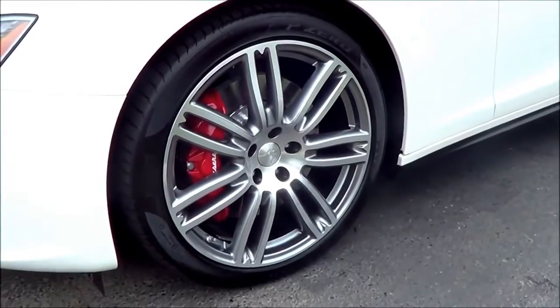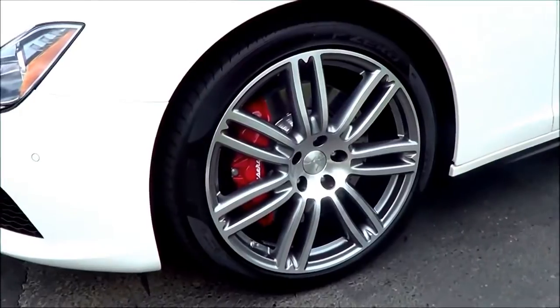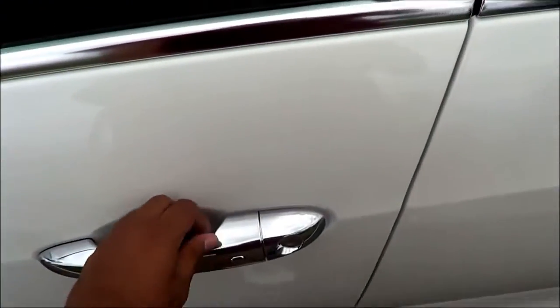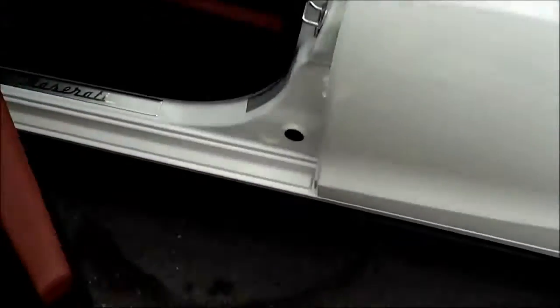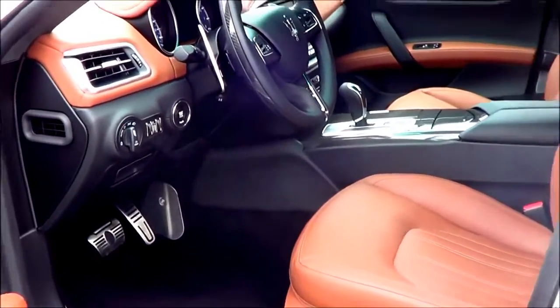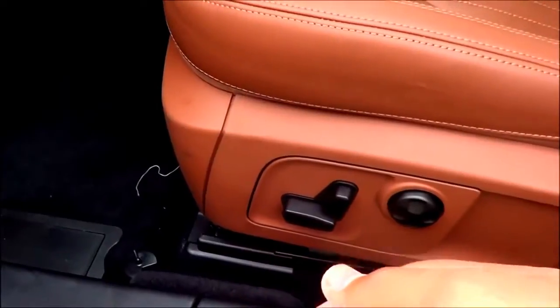Now, I particularly like these 20-inch Urano alloy polished rims with the red painted brake calipers, and you do have your Maserati logo right there on the calipers as well. Now it is a white exterior with chrome door handles and smart key access on the driver and passenger door, with a nice two-toned black and brown leather interior. And you do have your power driver seat with power recline and power lumbar too.